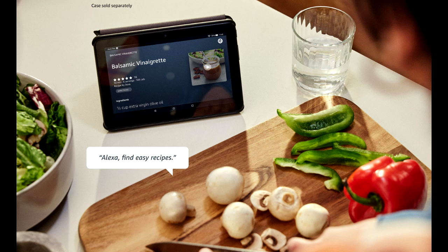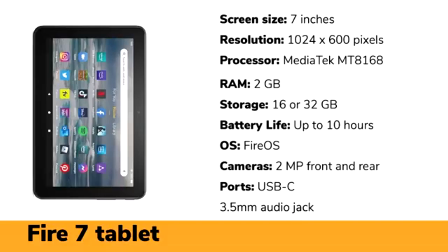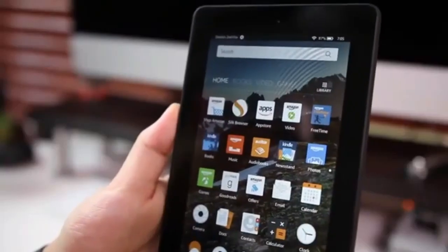In contrast, the Walmart ONN 7-inch tablet advertises up to 10 hours of battery life, but in real-world tests, it often lasts only about 4.5 to 5 hours. It also charges via micro USB, which is slower and less convenient than USB-C. If battery longevity and fast charging are priorities, the Fire 7 provides a more consistent and efficient solution.